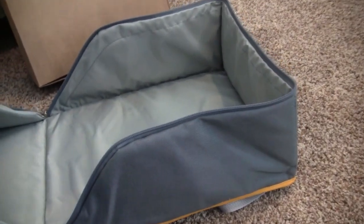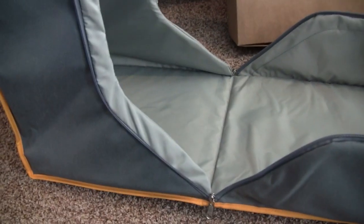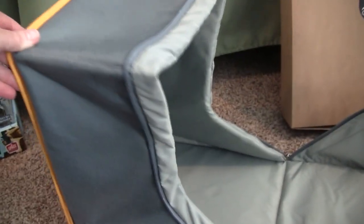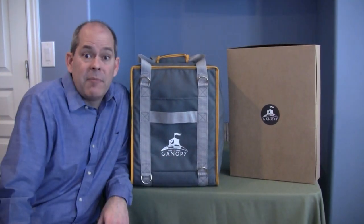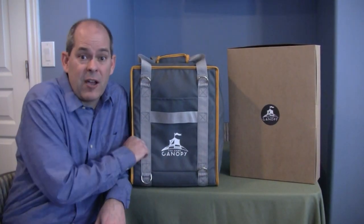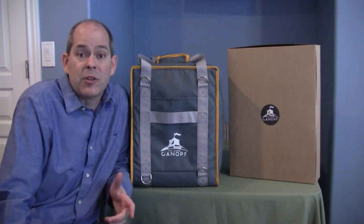The other thing with how it flaps open like that, it's easy to get games in and out of. It's also very well padded on all sides, so good padding and with the good zippers and the good protection. So, fantastic construction, and it fits a lot of games. Anyway, there you have it. There's the Game Canopy. We're showing you a lot of details of how well constructed it is and how many games you can fit in there.